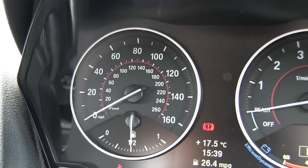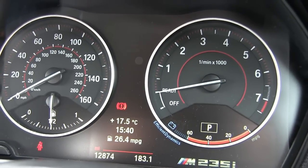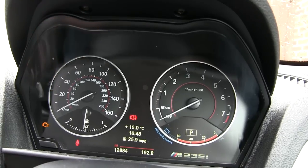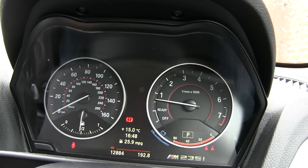The dash cluster right in front of the driver I think is pretty busy. Even though there is a lot of information on the dashboard, one thing that's not there is any kind of temperature gauge for the coolant or the oil or anything. I was kind of annoyed at that because you don't want to start thrashing the car before the oil's up to temperature, but you've got no way of knowing how long that takes.